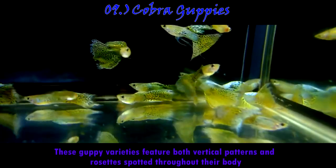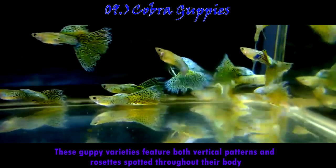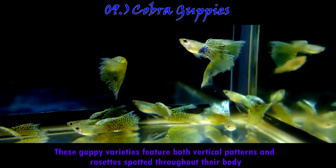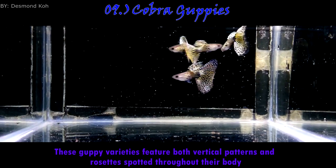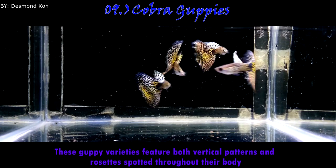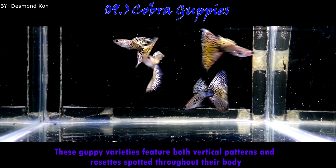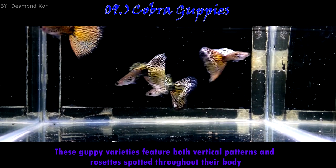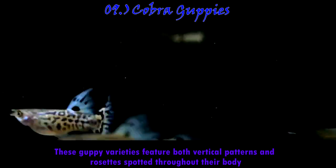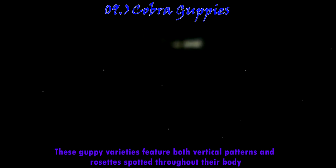Number 9, Cobra Guppies. These guppy varieties feature both vertical patterns and rosettes spotted throughout their body. Female cobra guppies will also show these patterns, although in a more subdued way compared to male cobra guppies, which showcase these patterns the best. In terms of colors, they can be white, black, green, bright orange, and yellow, resulting in interesting and striking combinations of colors and patterns.